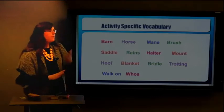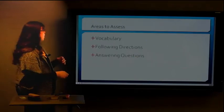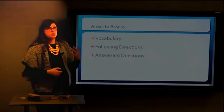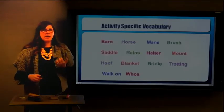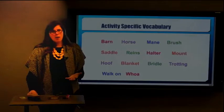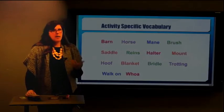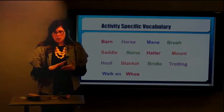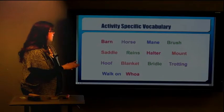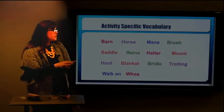So if they don't understand the vocabulary, then it's going to be really hard for them to do these next two things, following directions and answering questions. Because if they don't know the words that you're talking about, it's going to be really hard for you to assess why they're not following your direction. So definitely identify what vocabulary you're going to be using in your lessons with your student.